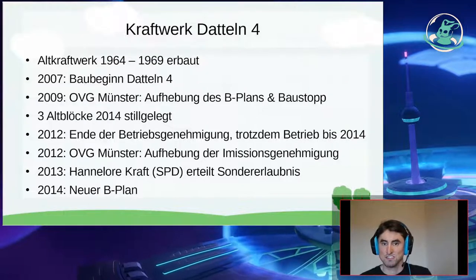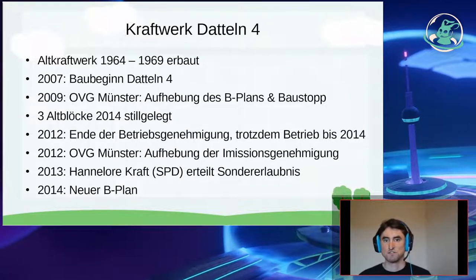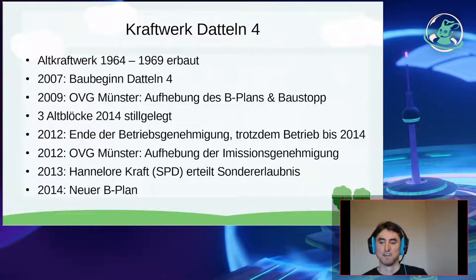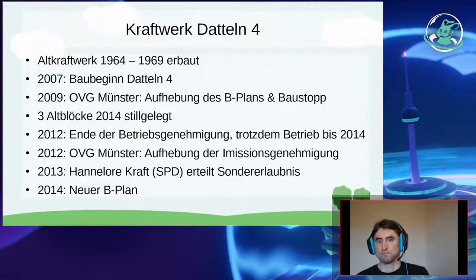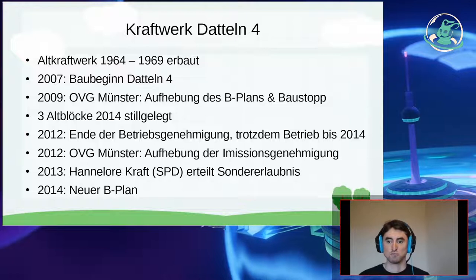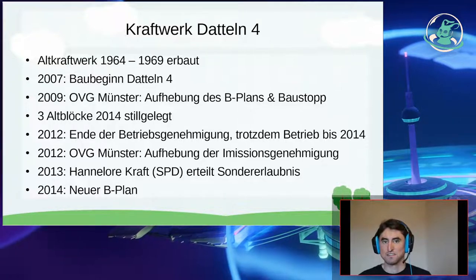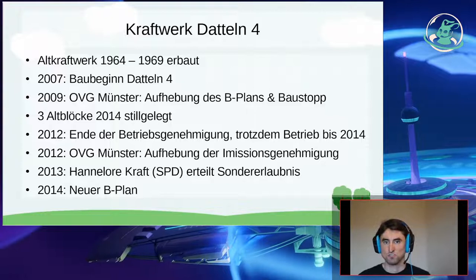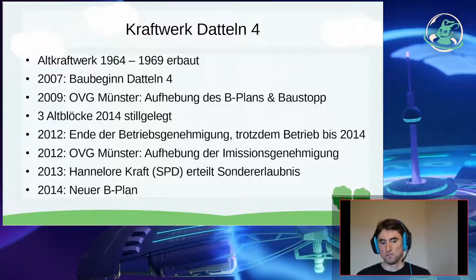So this power plant Datteln 4 was built between 1964 and 1969. So, you see, power plants aren't built or made for 10 years of service, but for a very long period of service. In 2009, the highest administrative court in North Rhine-Westphalia in Münster decided that the development plan was not good, and the construction was halted, and three old blocks were also put out of operation in 2014.